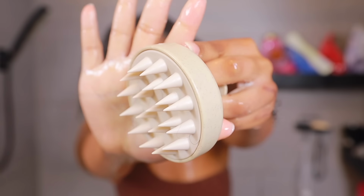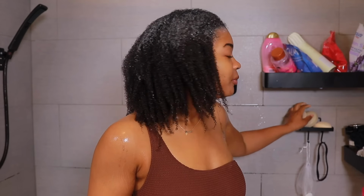And y'all know normally I love to use my scalp massaging brush, but we're not gonna use it today because this isn't necessary. Do I think it makes things easier? Yes, but it's not that big a deal if you don't have one. So we're not gonna use it today. We're just gonna use our fingers. The pads of our fingers are gonna work just fine. Again, we're trying to do a bare minimum wash day that will work and that's affordable. So I'm just gonna continue to go like this.